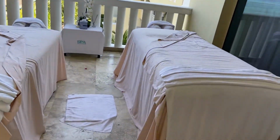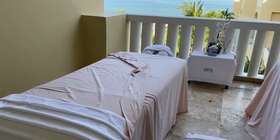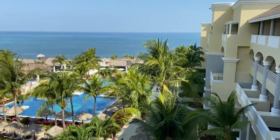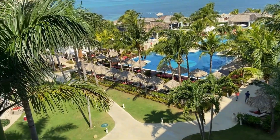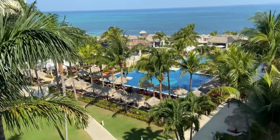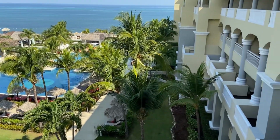Now here you can see where you have two of the beds for the masseuse persons to come and massage you, and this is the Grand section. So I got a glimpse of the Grand area based on where the spa is, and you are able to see the poolside and some of the room sides. So this is what it looks like over on the Grand side.